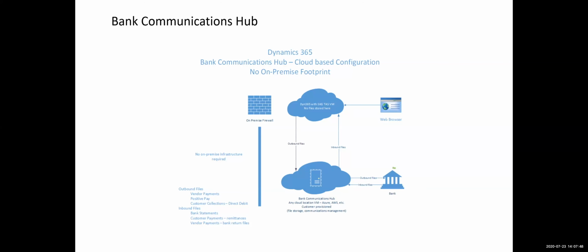Likewise, if we're getting return files back from the bank, they're being automatically pulled from the bank, dropped into this Bank Communication Hub, and then pulled into D365. From D365, of course, it has to know where the Bank Communication Hub is, and a password or secret to get to that hub. Meanwhile, on the Bank Communication Hub, there is a check back. When I install it, I tell it where I'm expecting requests from, and then we make sure that we only accept requests from that exact location. So it's a very secure channel to the bank as far as dropping files to the bank.